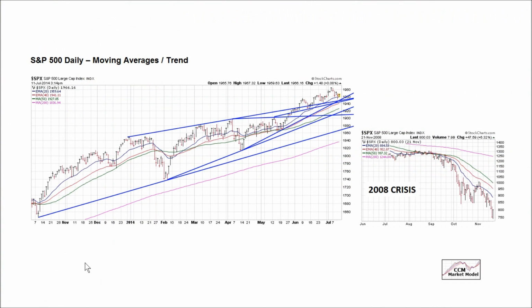This is a daily chart of the S&P 500 as of roughly 3:15 p.m. on Friday, July 11th. These are the moving averages here that we've used in past videos, including the "Was There Anything You Could Have Done" 2008 video. This is what full bore risk off looks like. My fastest moving average in blue is on the bottom. My slowest moving average, the 200-day, is on the top. You'll notice price is below all of the moving averages, and the slopes of all of them are negative, which is indicative of a bearish trend. This is what we should be very concerned looks like.